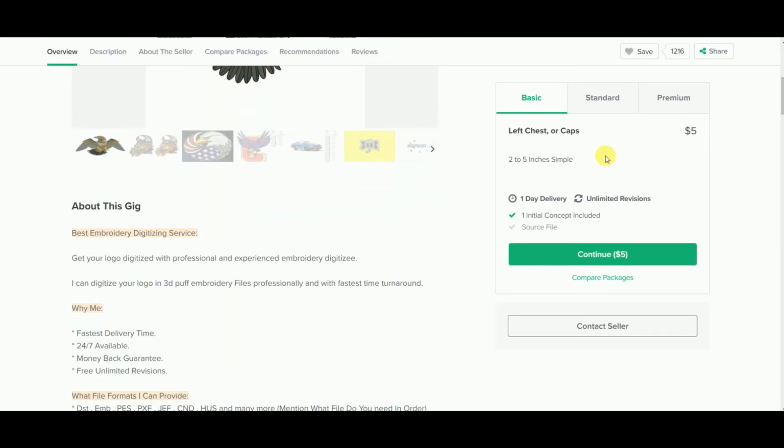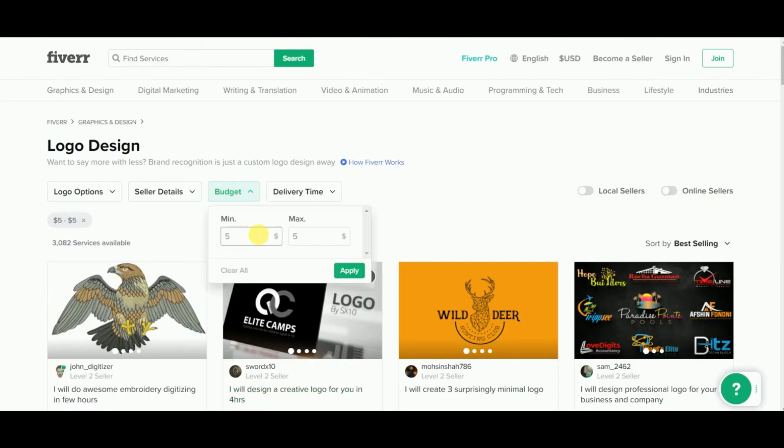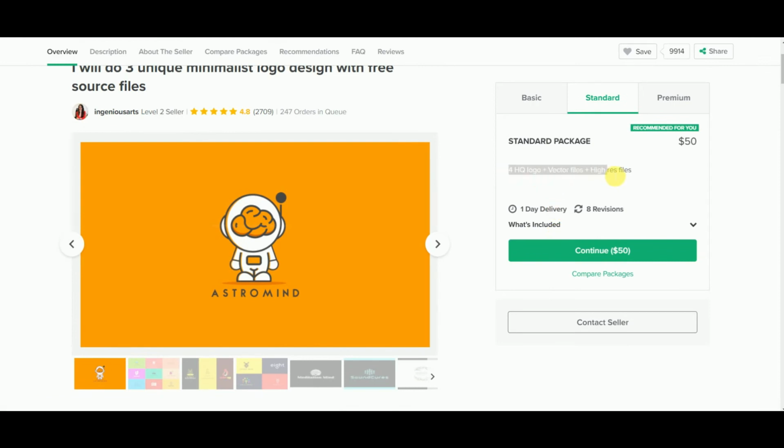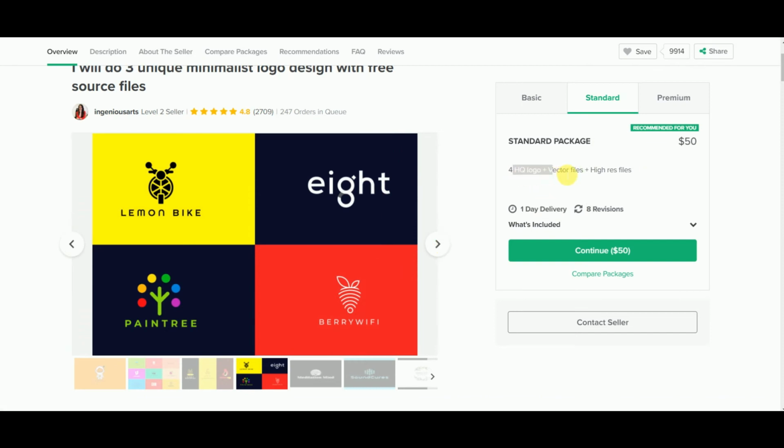Actually, for an example, let me again go to this page and just increase the budget to $50. Now here you can see if I select this one and place the order of $50, then I will get 4 HD quality logos, vector files, and a high-res file. For these 4 types of service, she is charging $50 here. So this is really worth it for her and for me also, because I want most of the revisions for my logo, and if I'm not liking any of her logos then I can ask for a revision. But just think you are the seller and you have started selling the same thing for $5, then how much time should you spend on it? This is almost a whole day task for the person who is selling this package for $5.